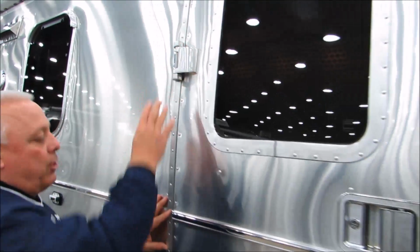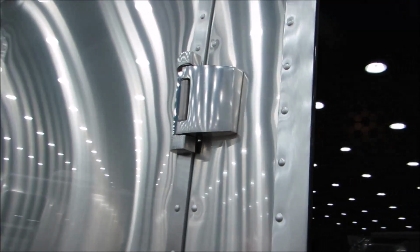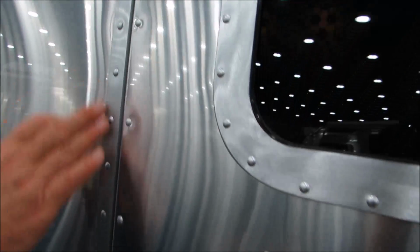These are the cast aluminum hinge work along with the iconic riveting. And once again, this is all buck riveting. This is an art form. This is how Airstream manufactures its product line.